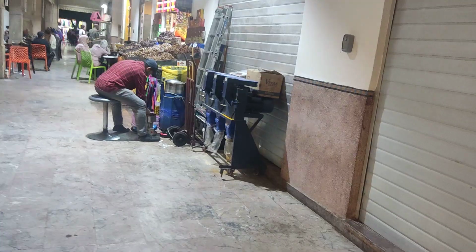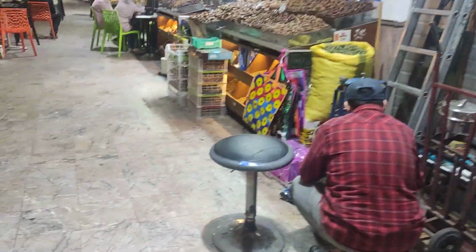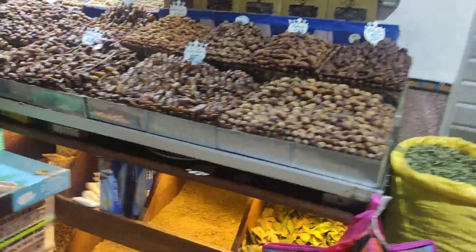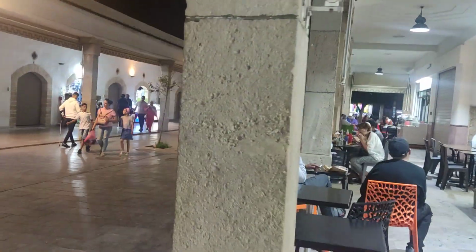Don't know what he was making, must be making something with all that noise. Some sort of spice. Yeah. There's a cafe. Better not film people eating, are we?